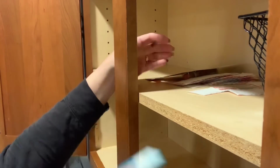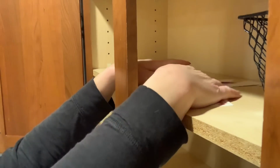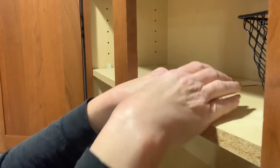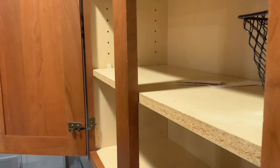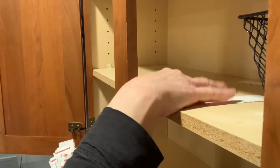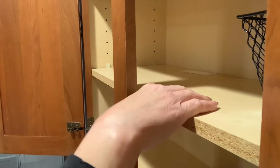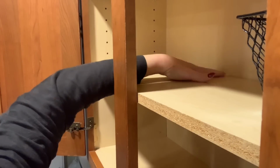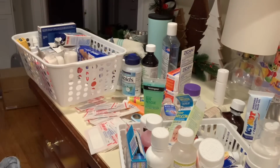And you can see this cabinet was such a mess that I had 2 huge packs of Band-Aids that got open, and one of them spilled all over. Because this is not eye level for me, it's only the second shelf, I'm literally just using my camera to try to see where all the spilled Band-Aids were. And that's the problem when you have a cabinet that's not organized. Somebody opens up a pack of Band-Aids because they can't find the one that's already opened.